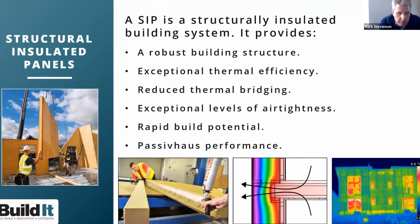Now, we do at Potton use both systems, and what I can say is, whilst it's the Rolls Royce of building systems, timber systems, it will cost you a little bit more. So you do have to weigh up the balance between cost and performance. A SIP would have all the same advantages as a timber frame. It'll be rapid to build. It's an off-site system. It has very robust airtightness as well.